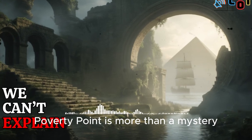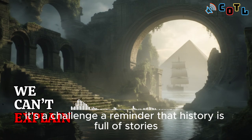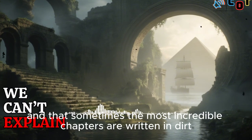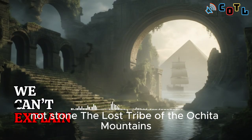Poverty Point is more than a mystery. It's a challenge. A reminder that history is full of stories we've barely begun to uncover, and that sometimes the most incredible chapters are written in dirt, not stone.